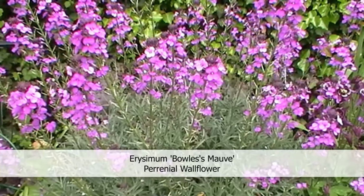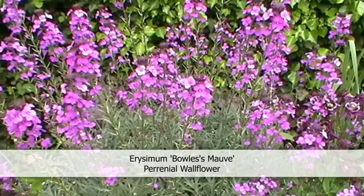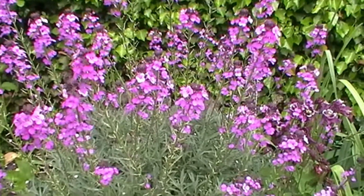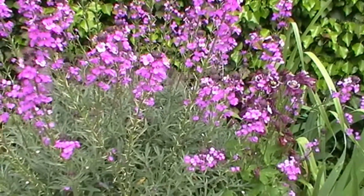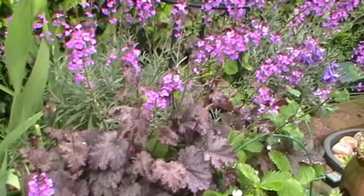These beauties are a perennial wallflower. I bought them as little plants last year and they have just gone absolutely crazy. They're so happy here, which is wonderful. Traditionally with wallflowers you're pulling them out every year once they've done their thing, but these ones you can leave in and the colour is just gorgeous and it ties in really beautifully with the Heuchera.